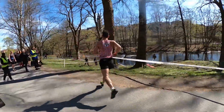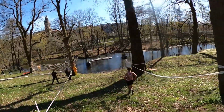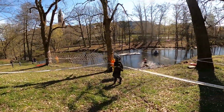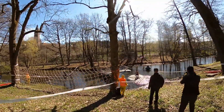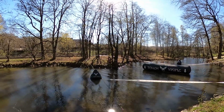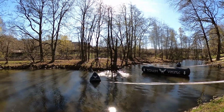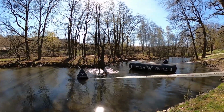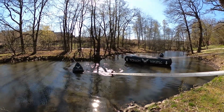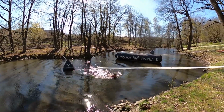Martin is now getting down to the swim. Now he has less than 2 minutes to the finish line. The water is quite disgusting. Maybe it's nice to cool down after being out running in this beautiful spring weather. Bra jobbat Bäckström!